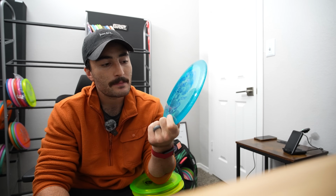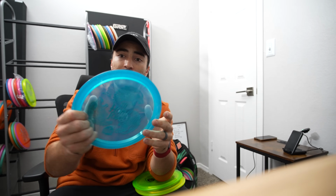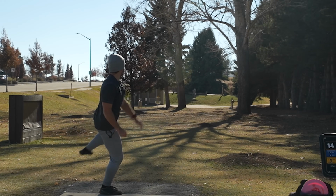then it seemed like everyone got some sort of PD. Lucas got the S-Line PD, I got the Lone Howl 3, which I'm stoked on. This Metal Flake C-Line one feels sick. It was pretty stable, like I could rip it on some annie and it'd fight out of it. Threw a really nice shot on one of the holes.